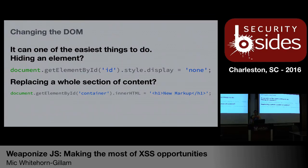You would like it to be a login page, so make it a login page on their domain and then direct them there. And I think I've got another quick example for that.